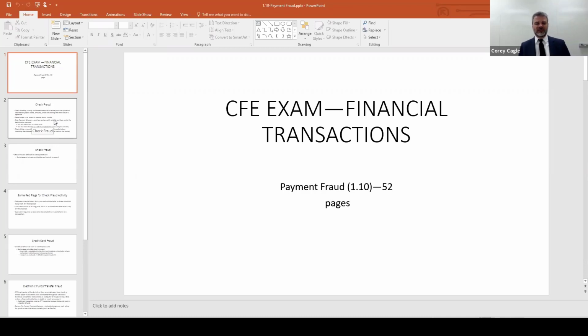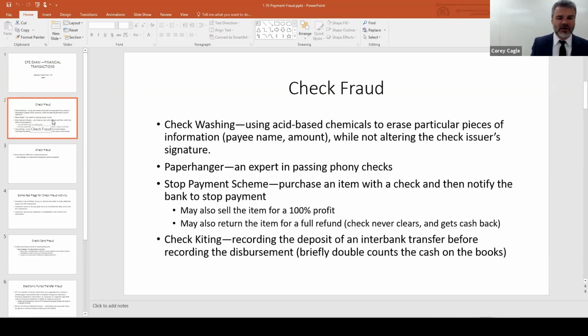So this is credit cards and checks and electronic funds transfers and things like this. It's 50 pages worth of stuff. Kind of a lot of obvious stuff in this one. Let's check it out. So check fraud.